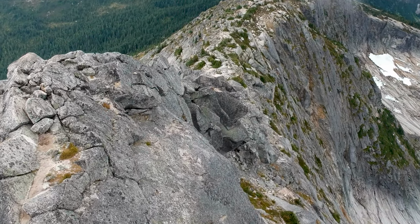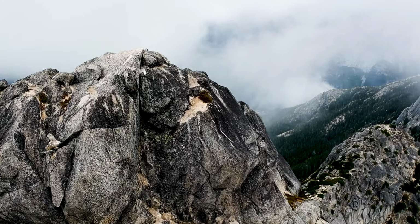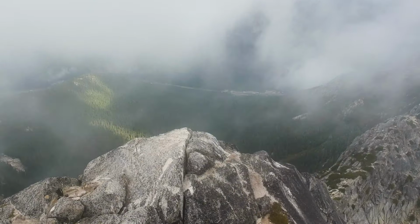Even with the cloud cover, we didn't have those 360-degree panoramic views I was hoping for, but even with the cloud cover, it was still pretty amazing.